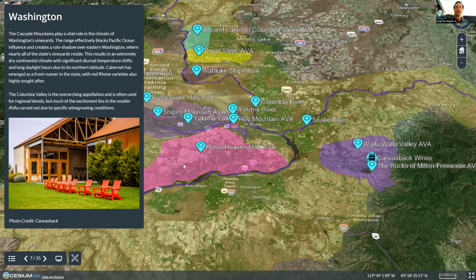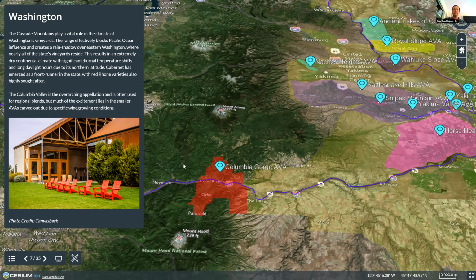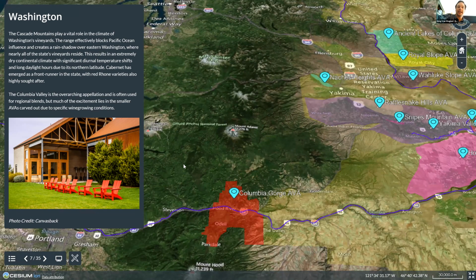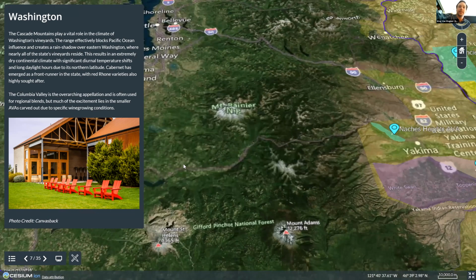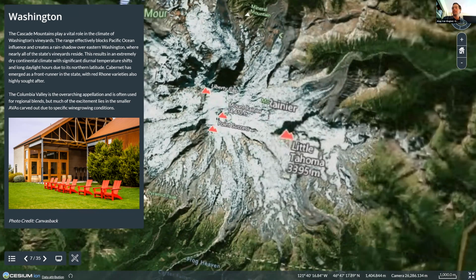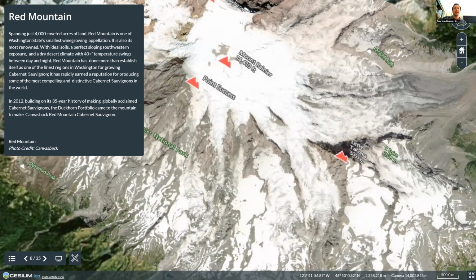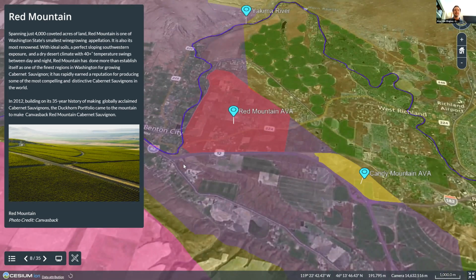So we'll start it off in Washington. So here we have the Columbia Valley, which is really, you know, the Cascade Mountains are really what makes this a big part of it. Forms the rain shadow as well as really impacts the weather throughout. You can see Mount Rainier right there.